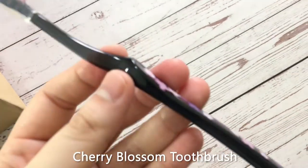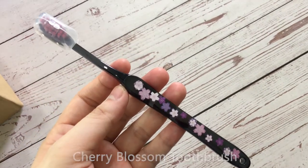This is what it is. I've tried looking for a normal size toothbrush for adults, but there was none. I got resigned to the fact that this is the size I'm getting when I lived in Japan, so yeah. They call this a cherry blossom toothbrush with a cap for hygiene. I can't say anything else anymore.